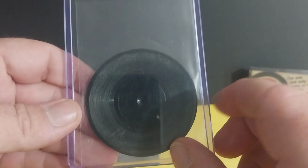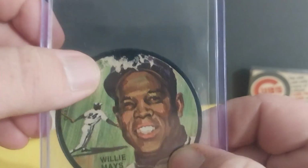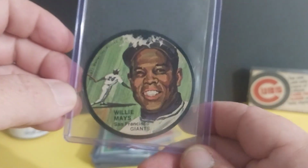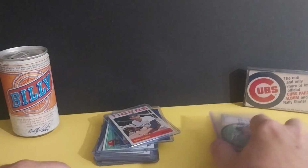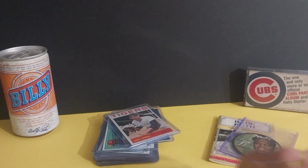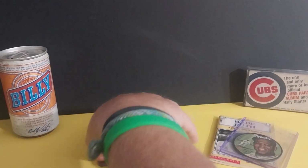Well, anyway, someday I'd like to try to play that, but it looks pretty rough. And there's some paper loss up there, but other than that, that's Willie Mays. That's pretty cool. So those are two kind of offbeat things that I dug. Then we'll get to the cards.